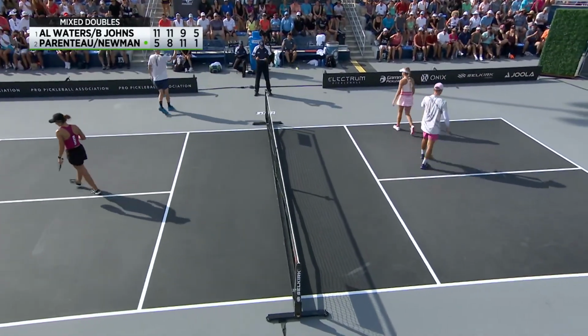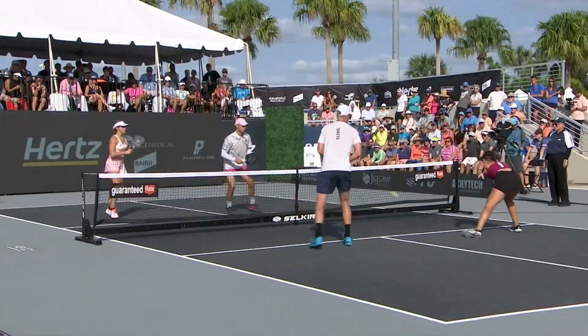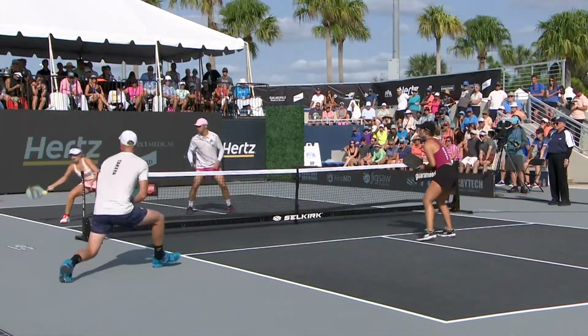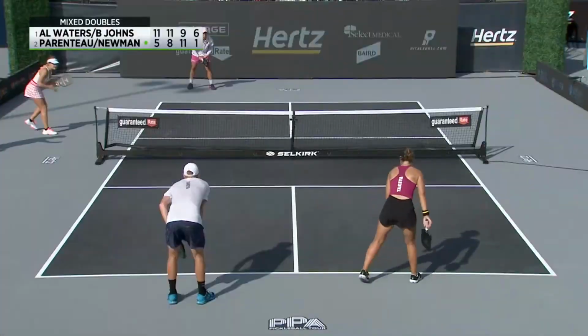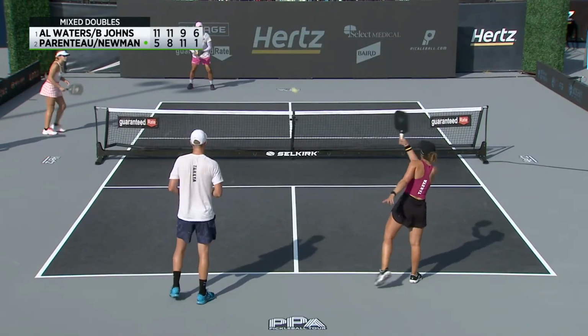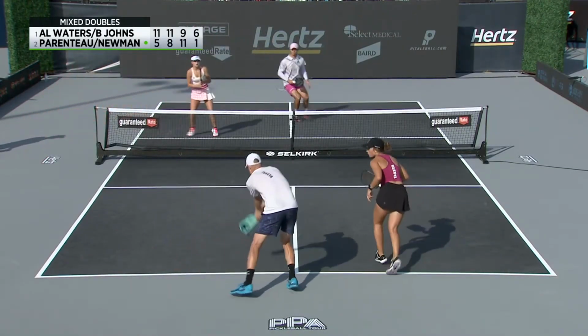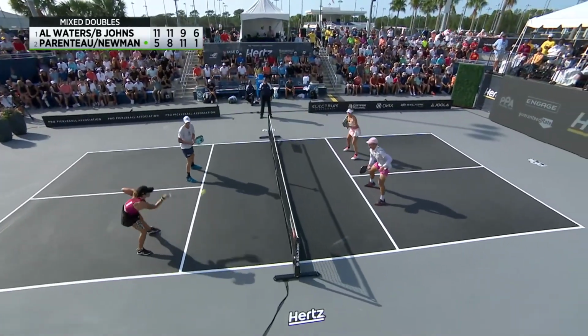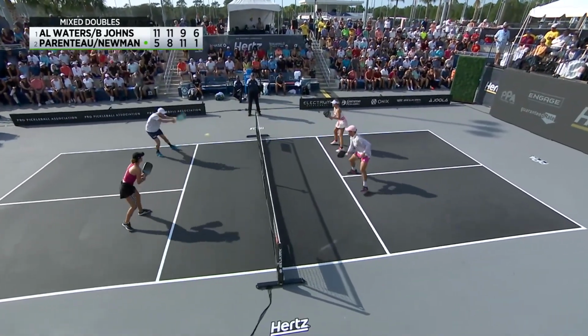Riley an ATP, and it ends up being a good decision. He is so good at that. You have to let this ball travel. If you panic and hit it now, you don't have the angle. He waits till it's just an inch above the ground and smokes a winner. That's great, smart, crafty ATP from Riley Newman.